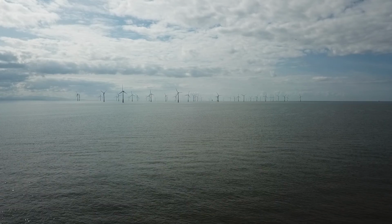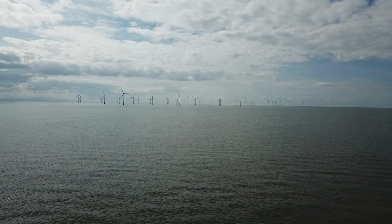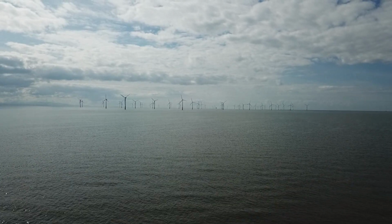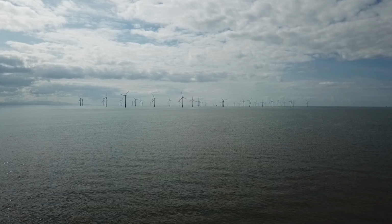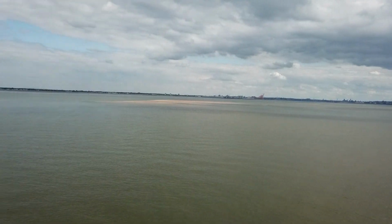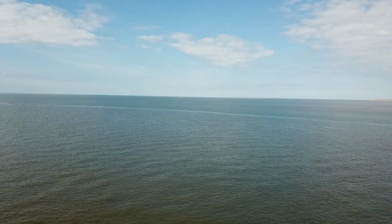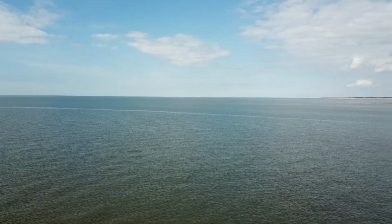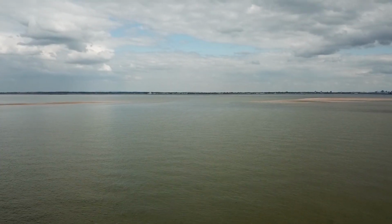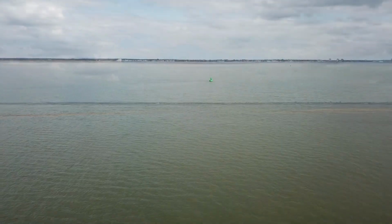At this point I was heading straight towards the turbines, and then I got the message from the Mavic Pro that it was wanting to turn around and head back to base. I didn't realise it would have taken about 13 minutes to get out here, but when I looked at the distance it was 13,000 feet, which I think is roughly about 2.5 miles. So gladly I just let it come home on its own.